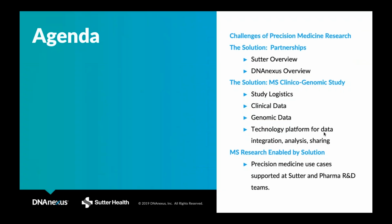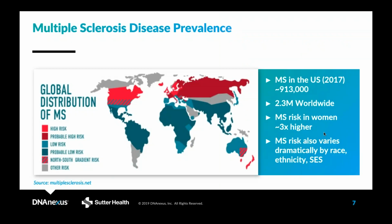So here's the agenda for today. We'll briefly talk about challenges when it comes to multiple sclerosis specifically, and precision medicine research more generally when it comes to doing this type of research in a healthcare system, how we're partnering to overcome these challenges, and specifically as an example, the Clinico-Genomic study we're doing in multiple sclerosis, because there's a lot of work to be done. And then finally, where we go next with this. After we've launched this project and are starting to move it forward, how do we take this example and move into other disease areas that are of critical importance to our patients and to the world?